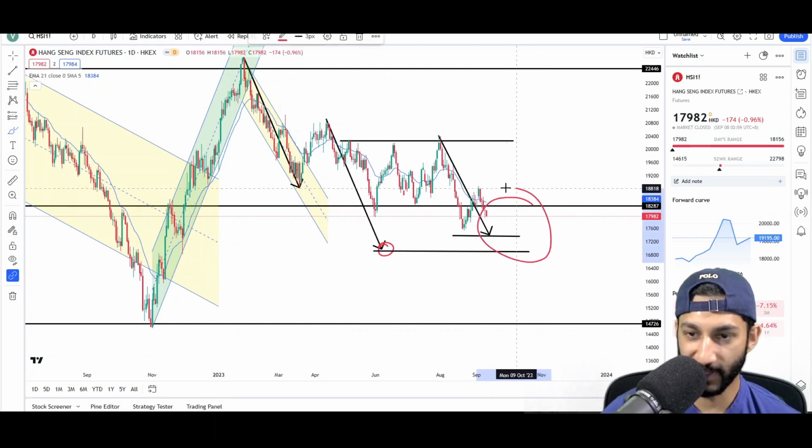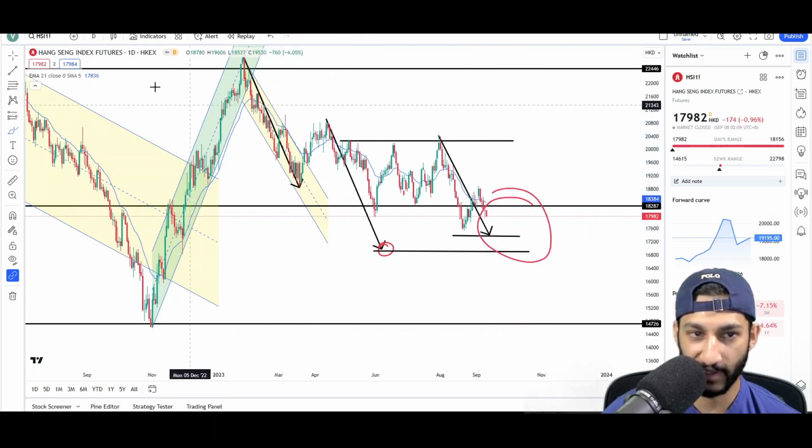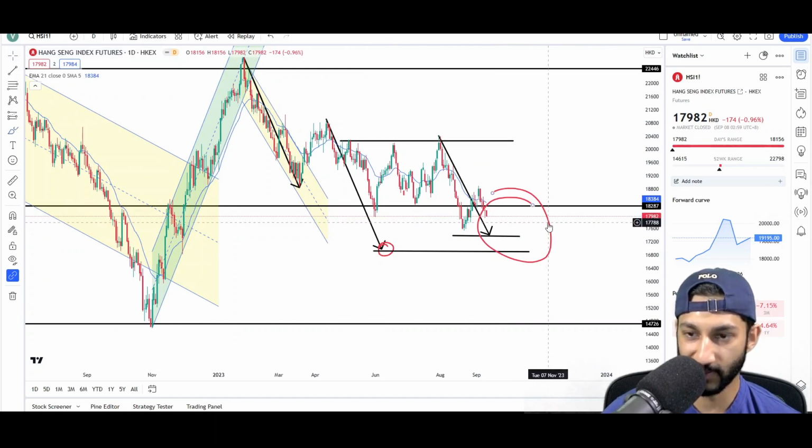But all I'm saying is that right over here could lead to the move up that everyone is expecting for the Hang Seng Index. So that's what I'm looking at HSI as right now. Clearly, it's bearish in the downturn, in the short term, and even the long term, meaning the next couple of weeks, maybe a couple of months, it's going to probably reach this target.